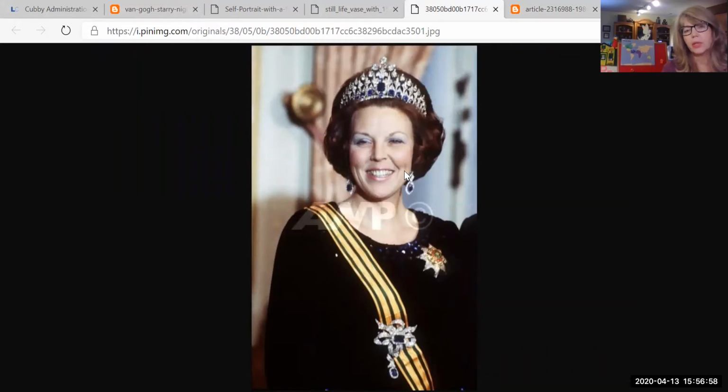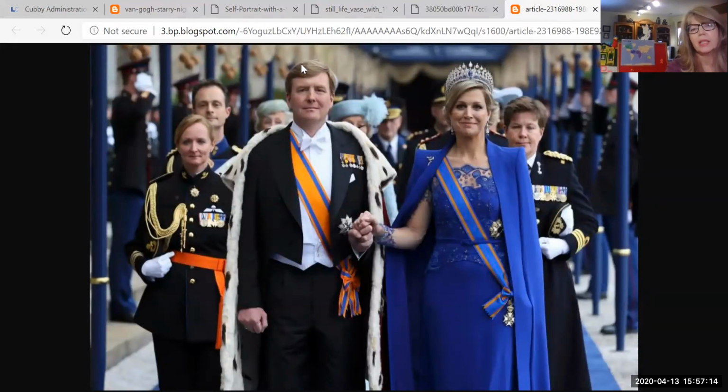So she was the queen, and then she had her son, and he became the king, and then when he got married, his wife became a queen. So that's Queen Beatrice, and then her son is the king right here, and he married, and she became the queen, and that is Queen Maxima. So they're the king and queen of the Netherlands.